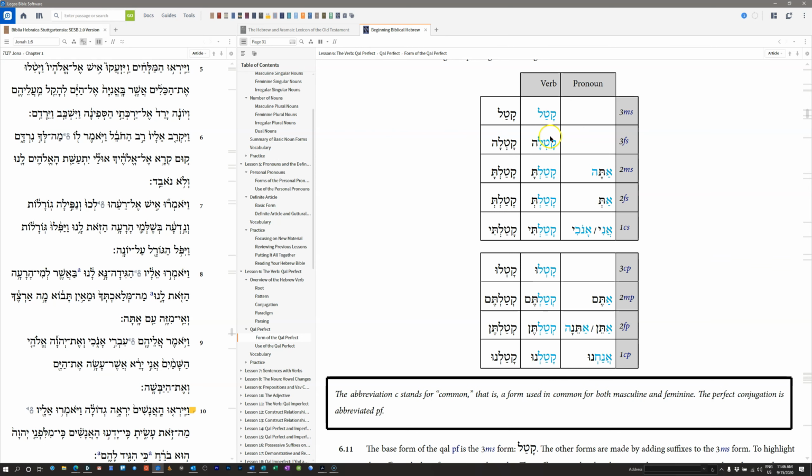So as I go through here, this is the way I recite my Qal perfect paradigm with the verb qatal. I'll recite it as qatal, qatala, qatalta, qatalt, qatalti. Qatalu, qatalten, qatalnu. Qatal, qatala, qatalta, qatalt, qatalti.